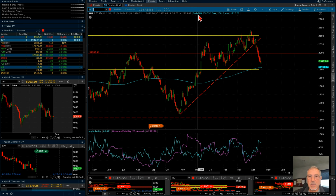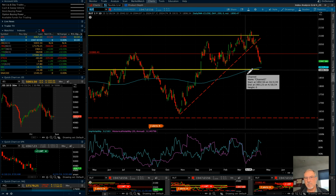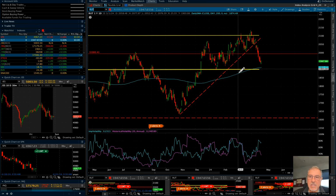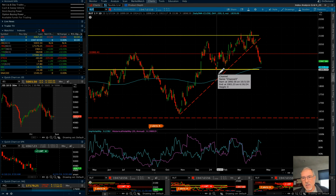So RUT is coming right into a zone that I have had drawn on here for a long time now, 6 months. And my expectation on RUT is that it's coming down to this general line that, again, I had deemed previously as being a bit of a support area or a battle area, if you will, with support and resistance.